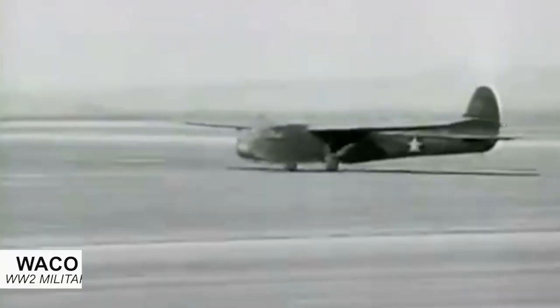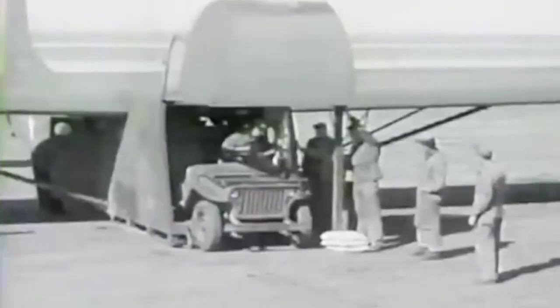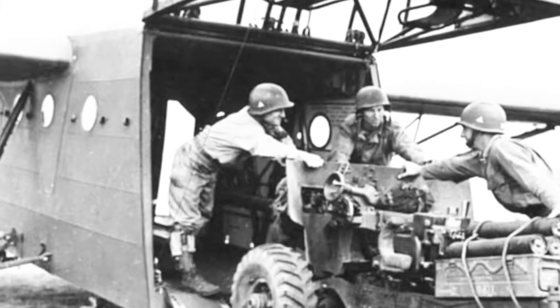The most widely used American military glider during World War II was the Waco CG-4A. It was huge. It could carry 13 fully equipped soldiers, or a Jeep with a four-man crew and equipment, or a 75-millimeter howitzer plus supplies and ammunition. These gliders were towed into the air primarily by Douglas C-47s. They were connected by a tow rope that also carried basic communications between the glider and the aircraft.